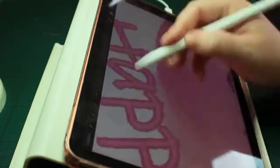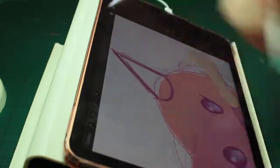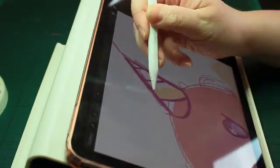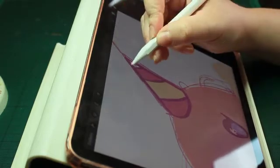Basically, the way that I shade is I go in and I just plonk it all down, and then I go in with an eraser afterwards and clean it up. I know there's probably more efficient ways of doing it, but this actually just brings me joy and really makes me happy.